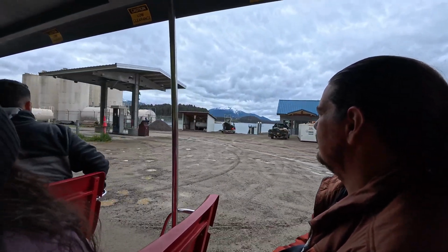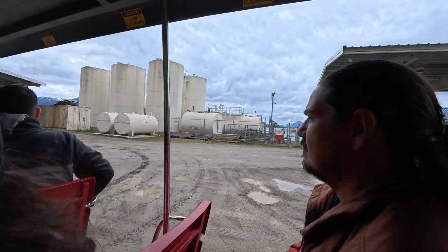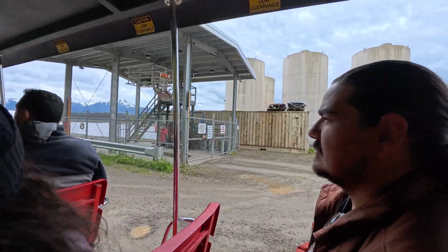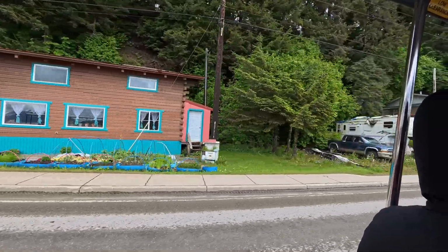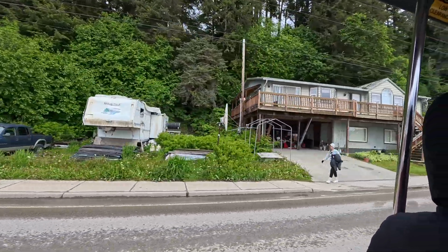Don't blink or you'll miss it. Our one and only gas station. Regular unleaded is currently going for $5.39 a gallon. Not too bad compared to some places. You guys see this white building out here on the pillars? That is our one and only hardware store. Their motto is, if we don't have it, you don't need it.